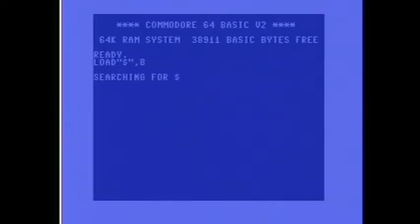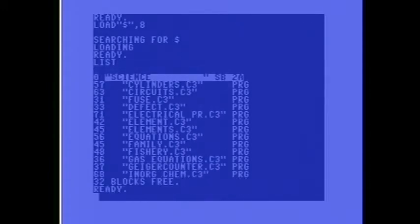There's no fancy menu screens on these disks. You either had to refer to the back of the folder to choose your program, or fire up the load "$",8 command and list them. Beep boop boop beep. I like to make sound effects as I type.